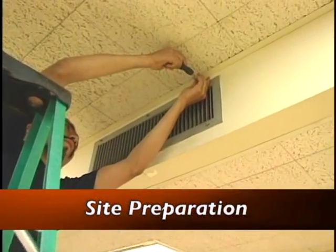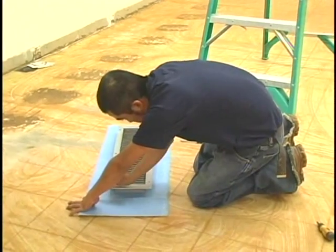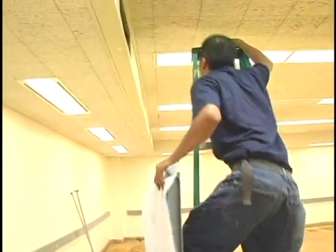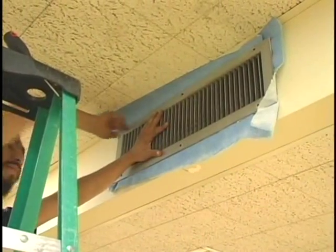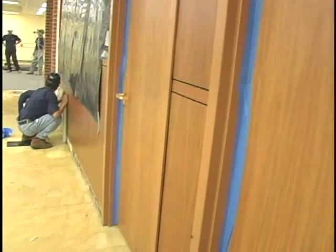The next step is the removal of all vents and covering them with HEPA filters. This is done to prevent any contamination from outside sources. We take our time and are meticulous in making sure everything is wrapped carefully. We tape the holes in the ceiling and doors as well to eliminate the possibility of contamination from outside sources.